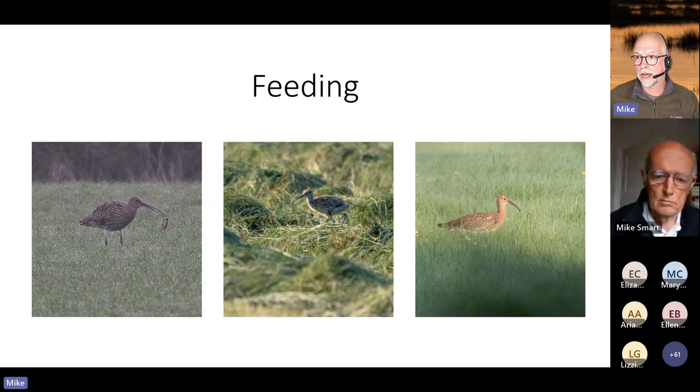The chicks are really precocious. As soon as they hatch out of the egg, they start feeding themselves. The adults just keep a watch on them, chase away the predators, hopefully, and keep them out of harm's way as best they can. And the chicks find these meadows, particularly the botanically rich ones, really good for feeding. They grow very quickly.